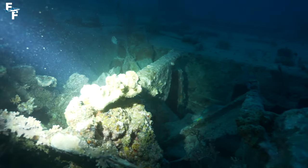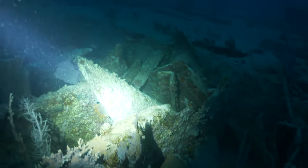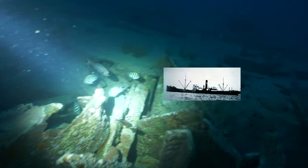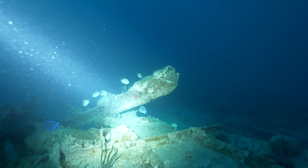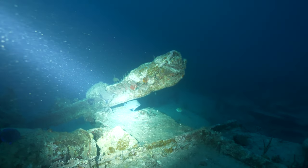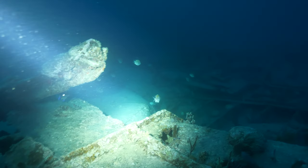The BENWOOD WRECK is really cool to explore, even when you don't take into consideration how biodiverse it is. This wreck sank all the way back in 1942 after colliding with another ship during the night hours, and over time became a diving hotspot, due in large part to the sheer amount of sea turtles that can be found here.